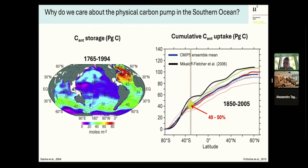And so if you go from left to right, you see how much carbon has been taken up until that latitude by the ocean. So you can see once we get out of the Southern Ocean here by around 30 degrees or 35 degrees south, we can see that already 40 to 50% of the entire uptake of carbon has been taking place. So this region here, or here, is really the most crucial part for the uptake of carbon.